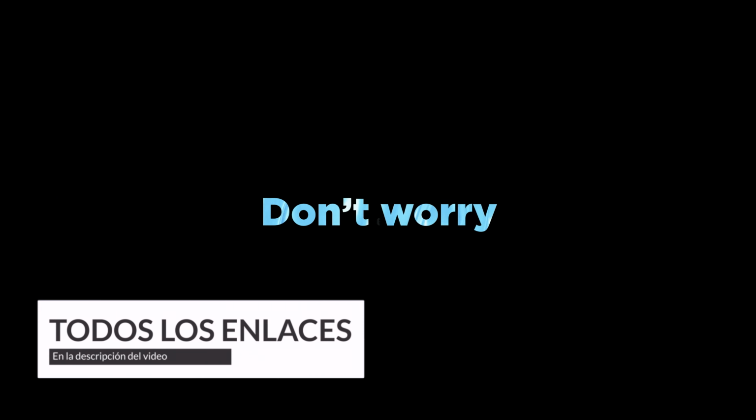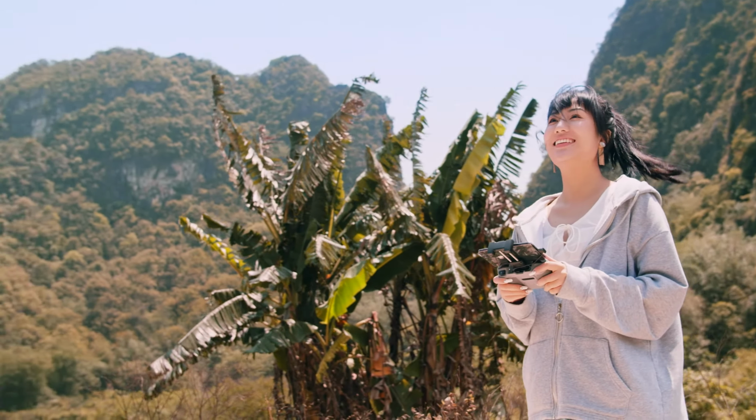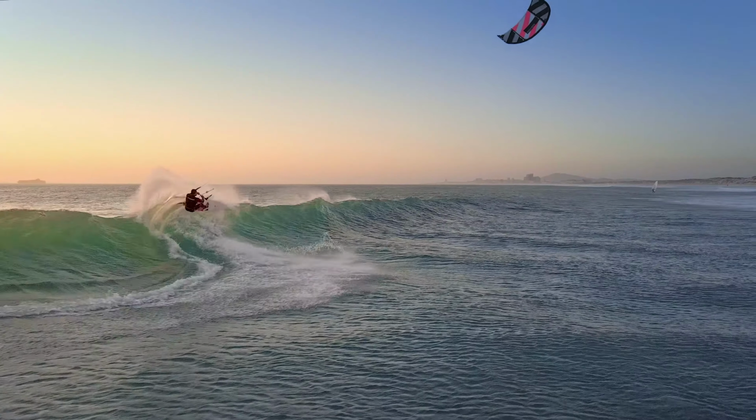How's the flight time? It's fantastic. You're looking at up to 34 minutes in the air, a new record for the Mavic series. We've added OcuSync 2.0, so you can fly longer and see clearer.